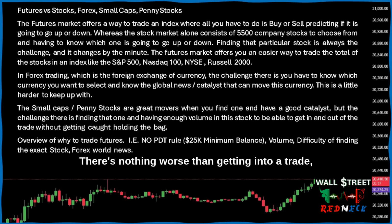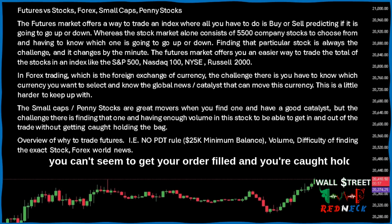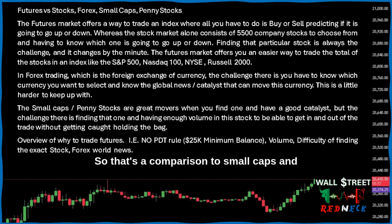There's nothing worse than getting into a trade that volume comes in, that momentum goes up, then all of a sudden you try to take your profit as the volume dies down. As the trade starts to fall, you can't seem to get your order filled and you're caught holding the bag. There's a bad feeling that comes with that, and with the amount of profit that you had that you can't lock in. So that's a comparison to small caps and penny stocks.